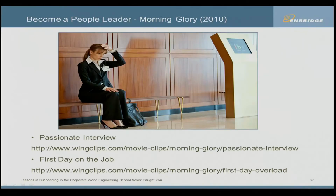So this is another movie. This one is recent, 2010. Morning Glory. This is the girl from The Notebook. What's her name? Rachel McAdams. She's Canadian. So her role is a TV producer. So she is the manager of the entire production team. The writers, the makeup artists, the TV presenters, the props people, everybody. So her job is to run the TV show every morning. Wake up at 3 o'clock in the morning, kind of like the Today Show.